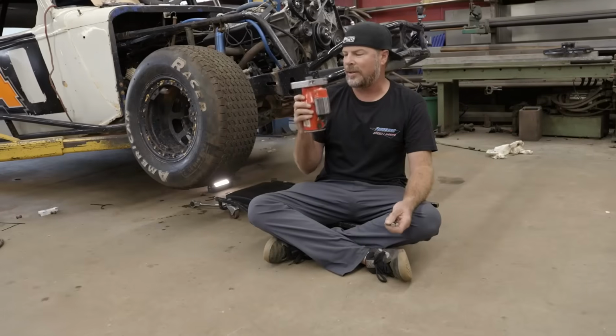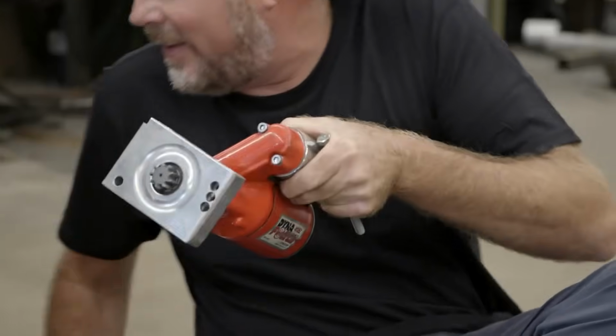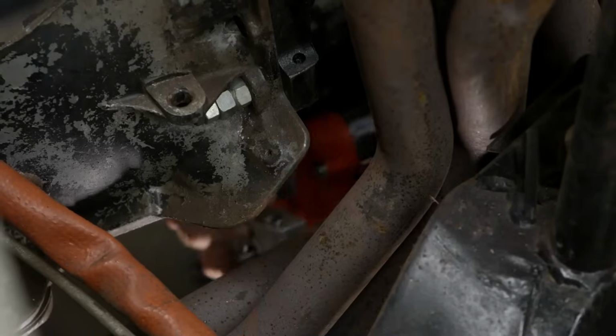We're getting very close to firing the engine. This is a starter that you can clock multiple positions. I believe it's made by MSD. It's called the Dynaforce. And this might actually fit with our headers.